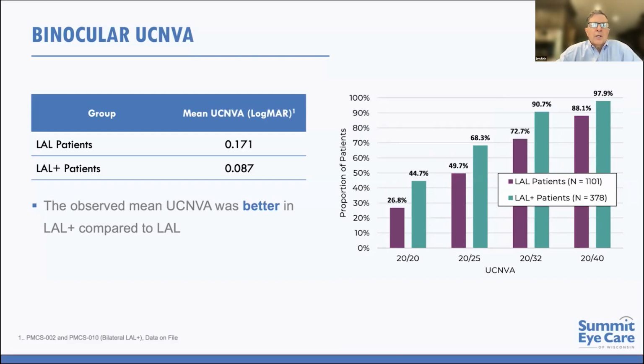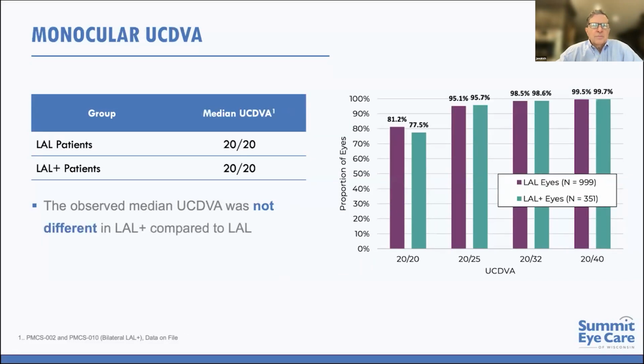If we look at binocular uncorrected near visual acuity, the LAL plus patients had better uncorrected near visual acuity, and these were mean logMARs of 0.087 in the plus patients compared to 0.17 in the LAL patients.